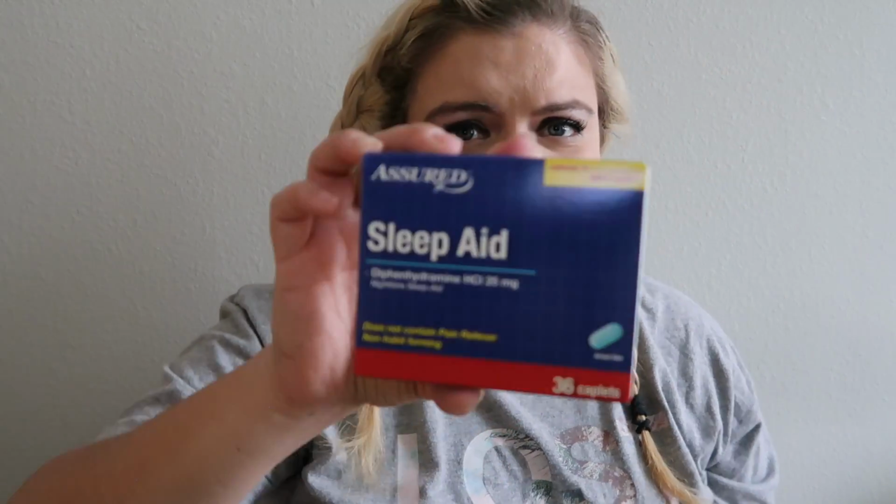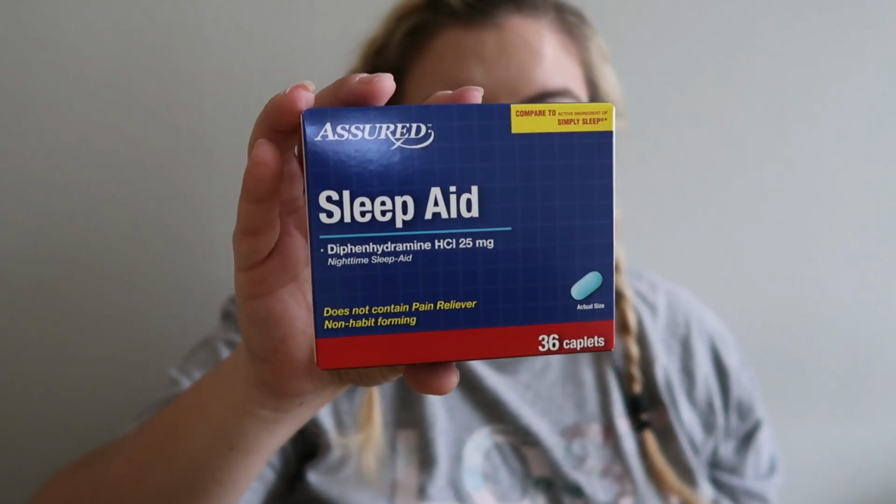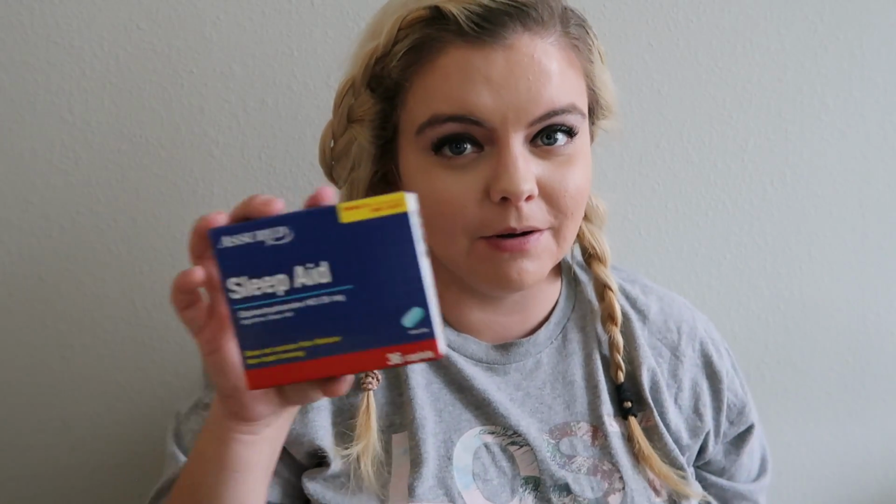I also picked up these sleep aids just because I have such a difficult time falling asleep. Obviously be careful taking stuff like this, but they're okay for me. So this is what I personally take to fall asleep, and I only take one of them. They're really tiny little sleep aids, so I only take one of them.